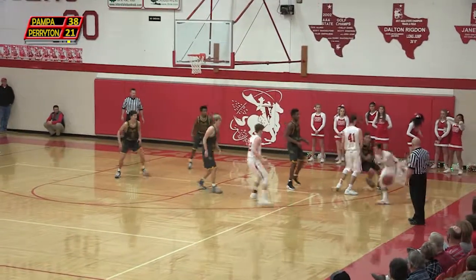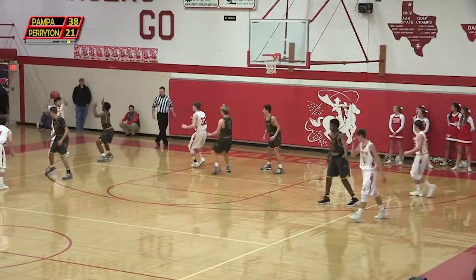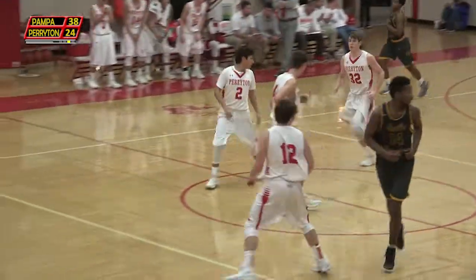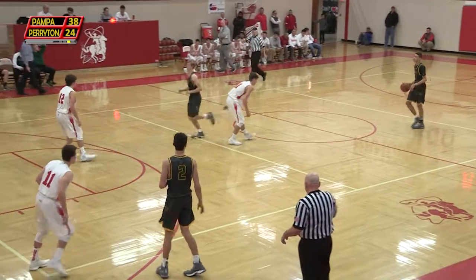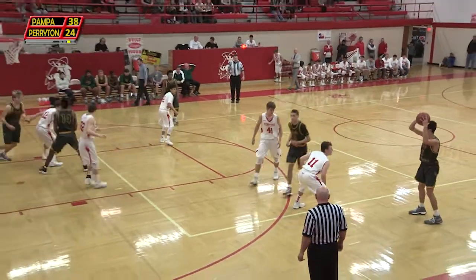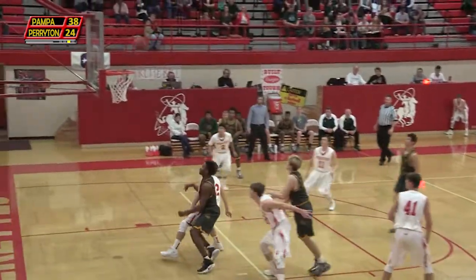Here's Brzezowski, hands it off to Hug on the right side wing around the screen set by Brzezowski and Tarvin. Cater with a jump pass over the top of the defense, back to Lemus, back to Cater. 3 on the way, is good! Will Cater from downtown. He's got 5 after coming off the bench here in the third quarter, and the lead is 14. They got it to 13. That's the closest it's been in quite some time. After trailing by that margin at the break, they've whittled their way back into a fast Pampa start.